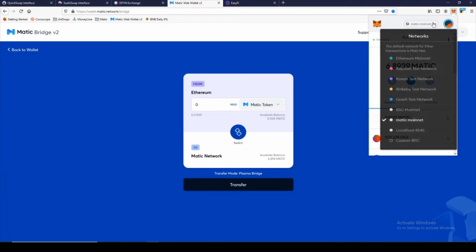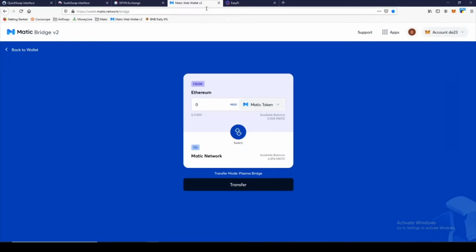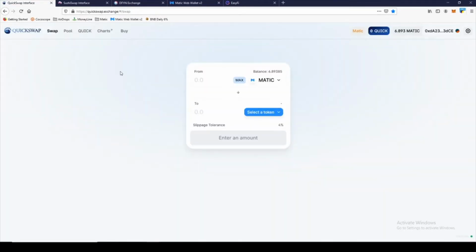You just have to set this up. I do have a video on how to set up the Matic Network and all that. I'm pretty sure Polkadot is probably going to have one too. So you come over here, see, I got my hats, I got my Matic right there. And once you get it over there, you can do a couple of things. The first thing I got into, well, it's QuickSwap.